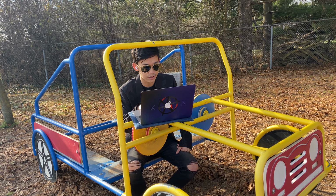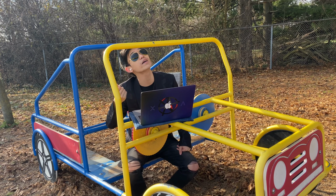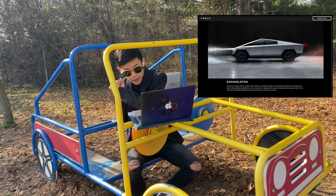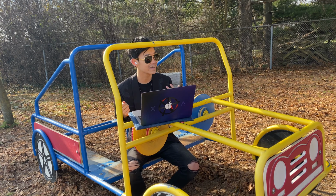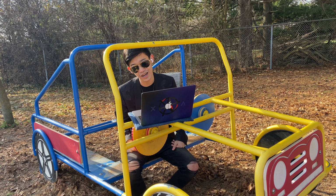Now, let's look at the body of the car, or the exoskeleton. The Cybertruck is built with an exterior shell made for ultimate durability and passenger protection. Starting with a nearly impenetrable exoskeleton, every component is designed for superior strength and endurance, from ultra-hard 30x cold-rolled stainless steel structural skin to Tesla armor glass. That is just crazy, and they even demonstrated it on stage, where they used a sledgehammer and literally hit the car. It made no dent and no visible damage. Can you imagine another car rear-ending you, and your car looks like nothing even happened, and the car behind you just crumples? That's what's going to happen. So this car is super safe.